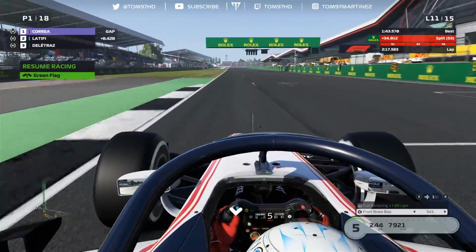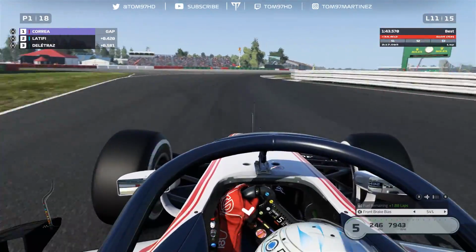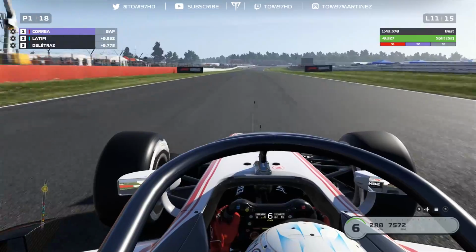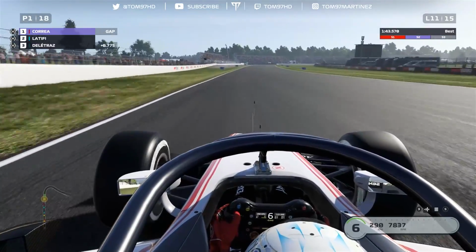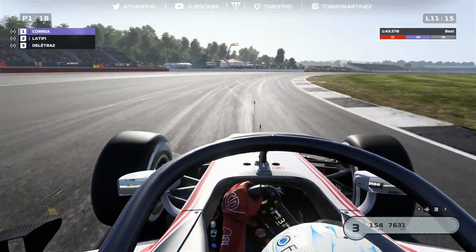There will be no DRS for 2 laps, so this is our chance to try and drop Latifi if we can. So maximum push for 5 quick laps around this circuit. Gap to Latifi, 9/10. I'm pushing hard here. Purple sector 2. This looks good. If I can just nail this front part of the lap, we should be okay.